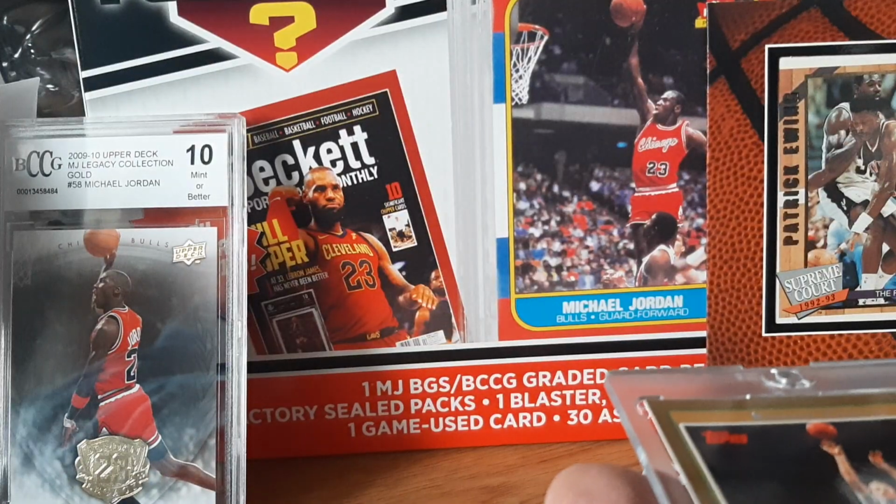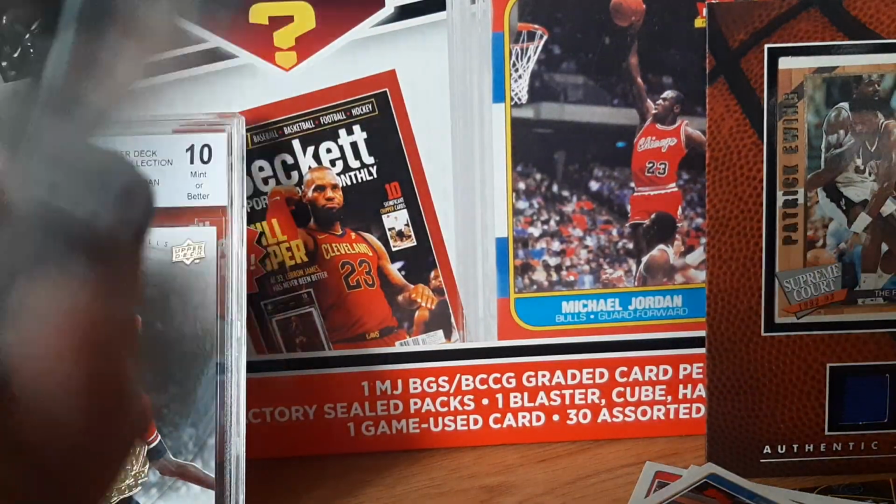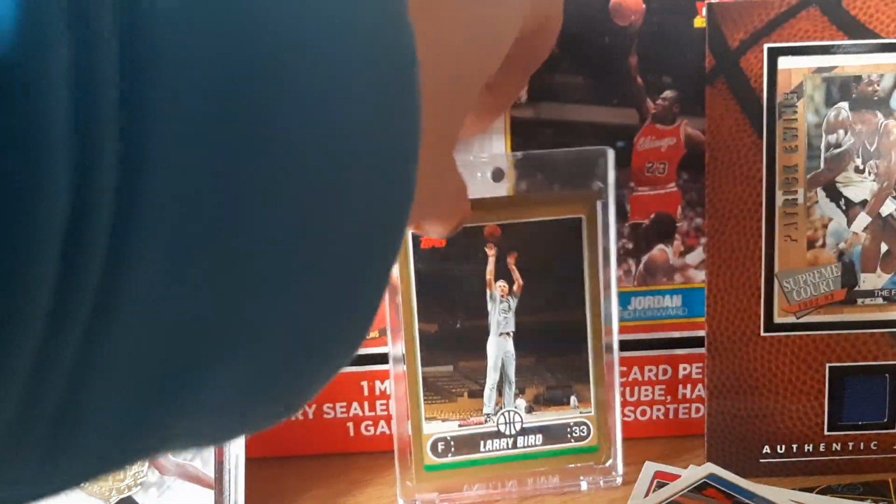Doesn't really like that card. Got a little warp to it. There, Larry Bird gold card in there. That's real better.